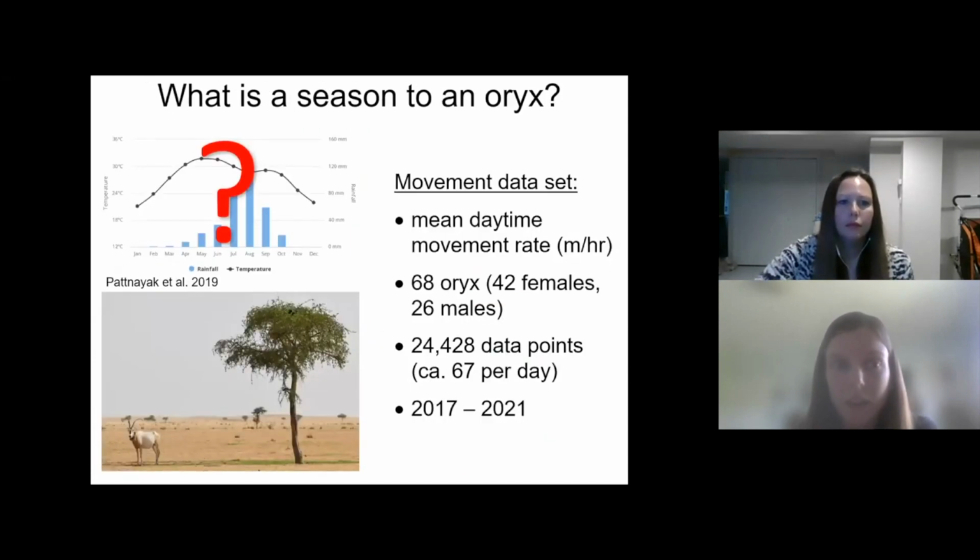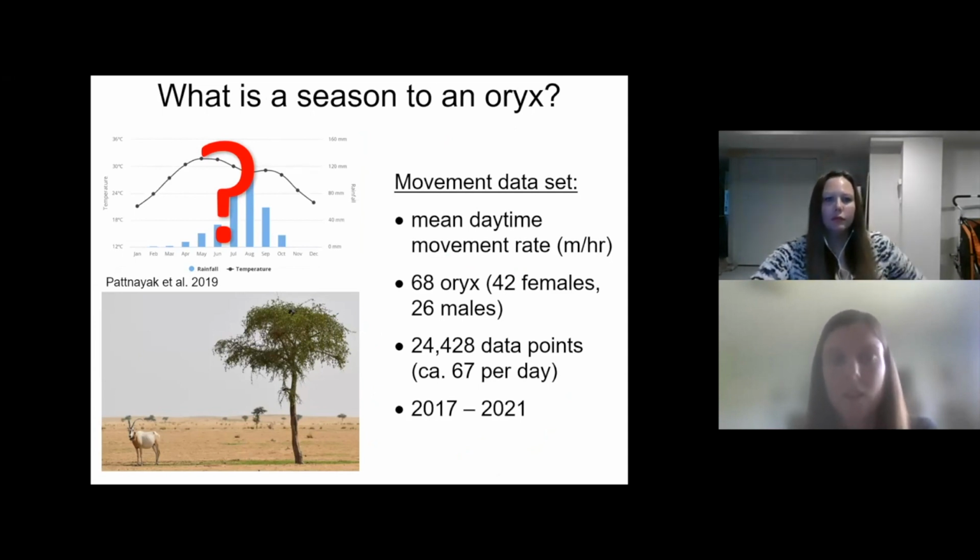Given this large variation in movement behavior across a typical year, we wanted to delineate seasons from the point of view of an oryx. By using movement data, we integrate across many different factors like temperature, vegetation greenness, and precipitation that all affect oryx to directly capture the species' response to its dynamic environment.